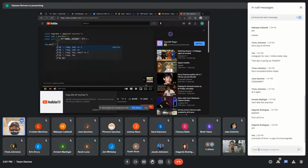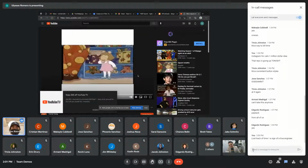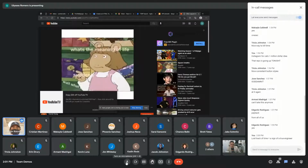Do you write code? Tab 9 helps you code faster. Using artificial intelligence. How do you get square balloons? Blow square breaths.